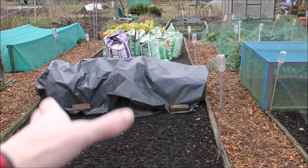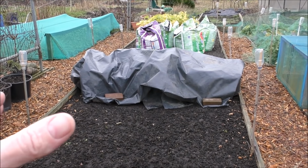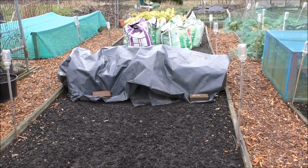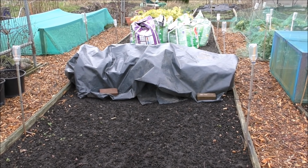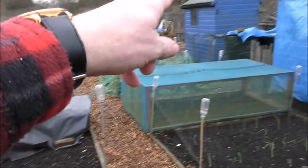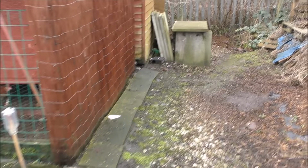So these don't come good, which I can't see any reason why they shouldn't, because I've done it this way once or twice in the past. We'll start to see some movement on these around about April, May. I might even put them in the greenhouse once we bring the shed over. That's something which we're still working on.